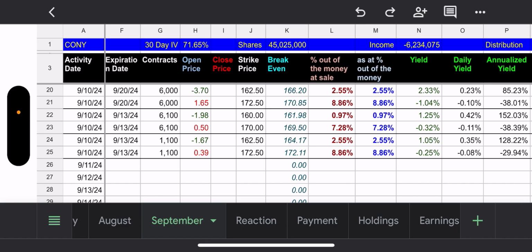They decided, let's go a little closer to the money. This is 2.55% out of the money. This yields 85% on an annualized basis, okay? And the reason they went close is now because they have the credit call spread. So, okay, we can go close because now we have this to save us. So they purchased the call, 172.50. This is 8.86% out of the money.